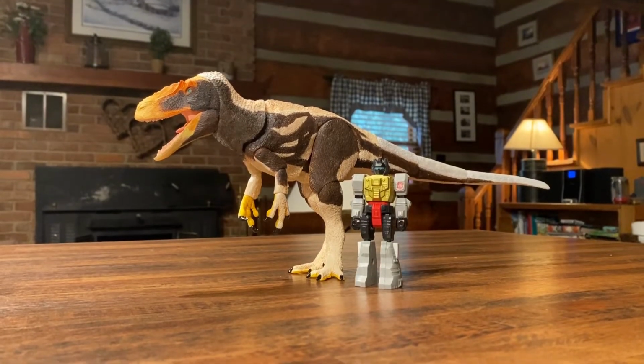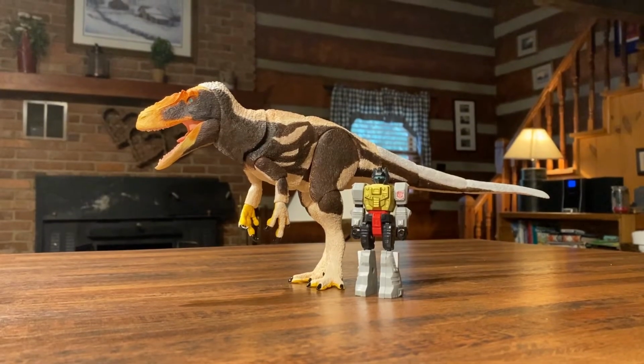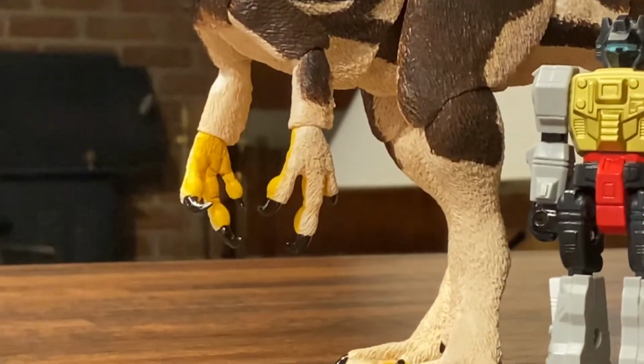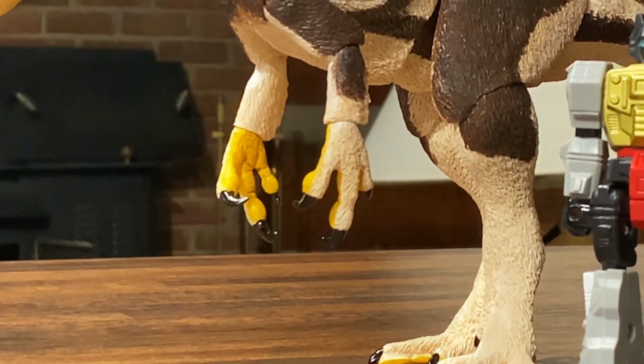Okay, so right off the bat, I think something must be wrong with my copy of the Beasts of the Mesozoic Yutyrannus, because I know for a fact that tyrannosaurs only had 2 fingers, and this little alpine allosaur wannabe has the audacity to have 3.